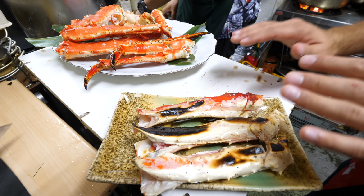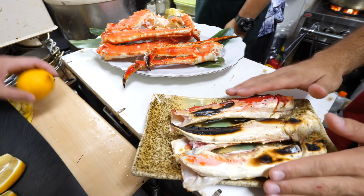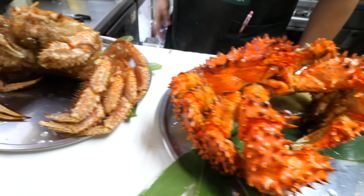Okay. So we got two varieties of this king crab. We got one barbecue and one boil. And this is with the Japanese vinegar? Yeah, vinegar is su. Oh, yeah, and that's going to go perfect with the king. Oh, and this.